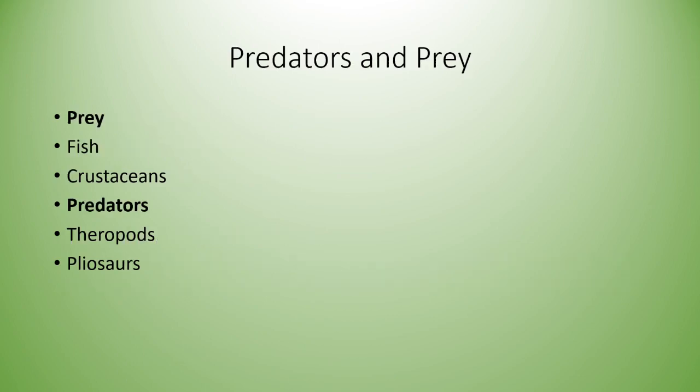Let's talk about predators and prey. The prey for Tropeognathus would have been fish and crustaceans. So it can actually go after fish. It can go after, say, crabs, or say, shrimp, for example, for crustaceans. Those would have been the favorite. Those would have been the type of food that Tropeognathus would have actually eaten.